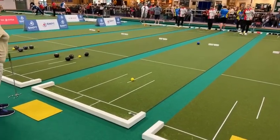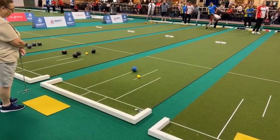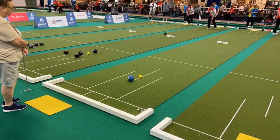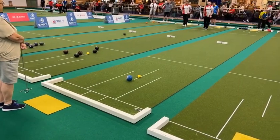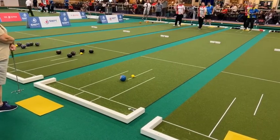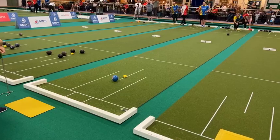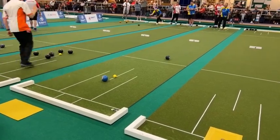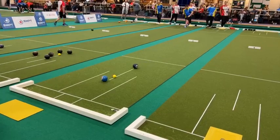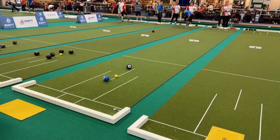Pete bumps the lead for England. Four shots up after two ends. Good lead from Peter. Three quarters jack again. Was just past long jack. Jörgen playing his backhand. Just a little bit short there, dropping about on the short jack length.